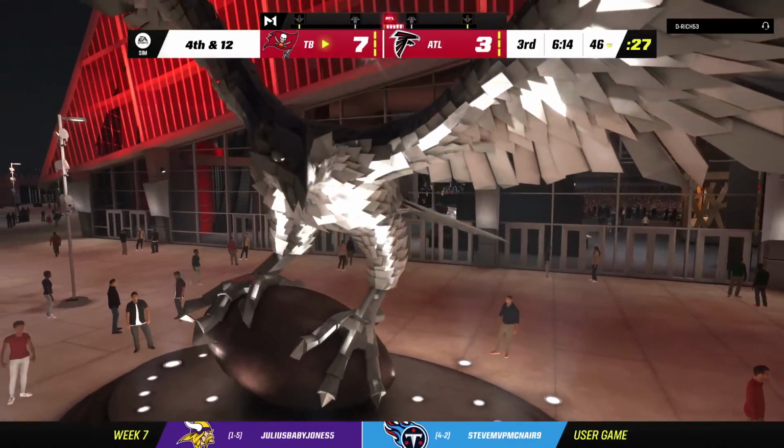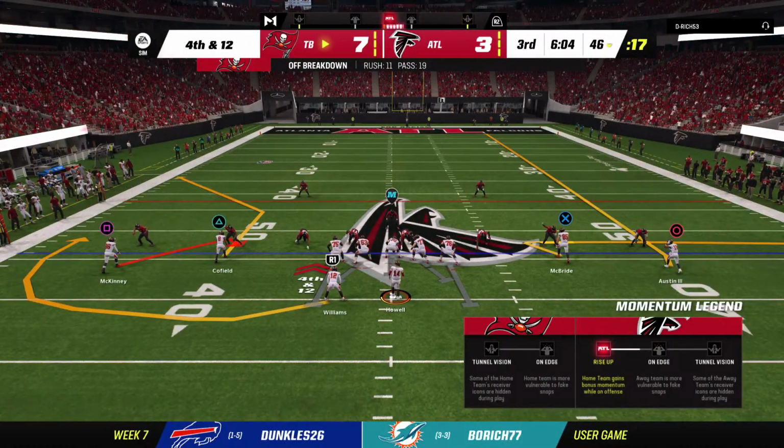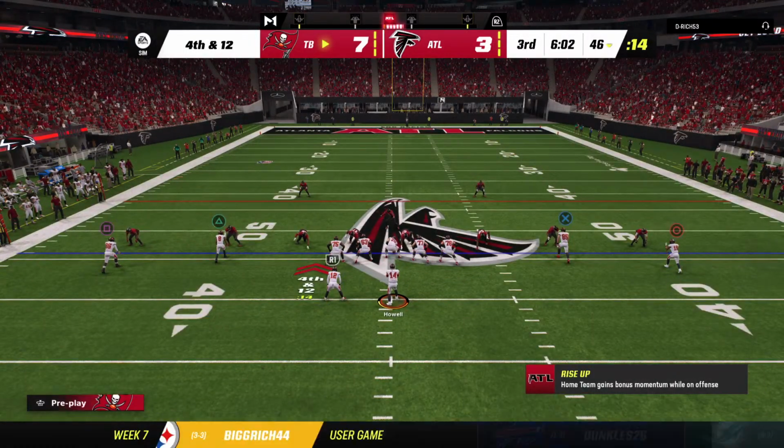Yeah, they used your boy over there, the 12th man, Sammy Sideline, right? Sammy Sideline. You know something? He tackles pretty well, too. He's tougher than an airport steak.